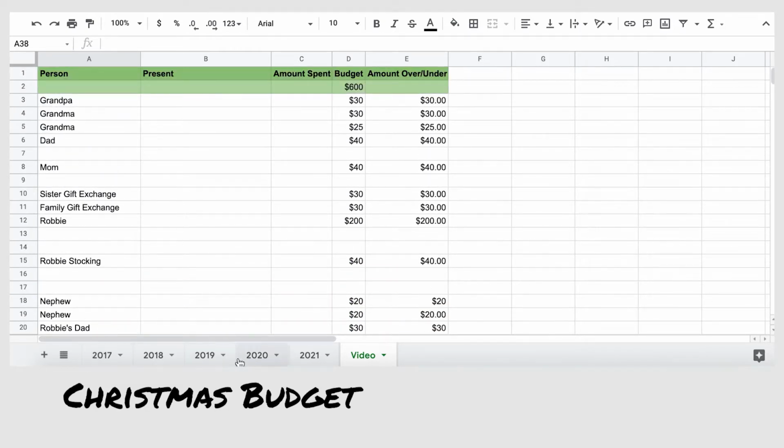So at the bottom, I have listed all the years that I've been doing this for. I just made a separate one for video specifically, just like I said, because I'm not doing the exact same thing for what I'm doing this year and I don't want to give away any gifts. So here at the top, I have the budget listed as $600. That's how much I know I have saved in my savings account for this.